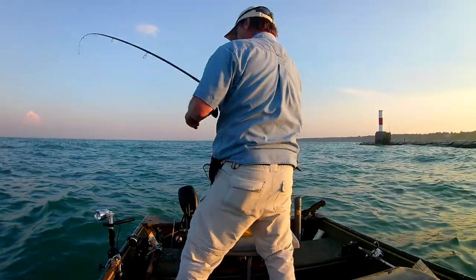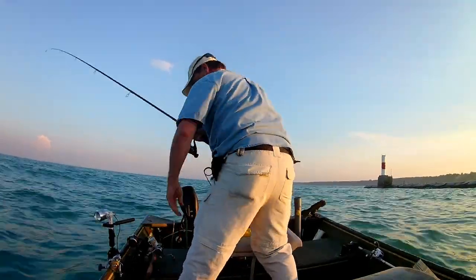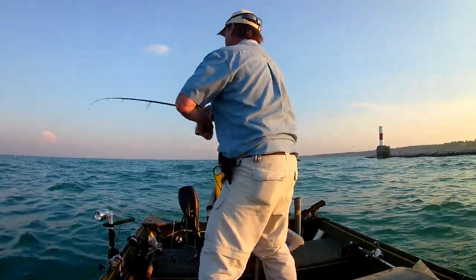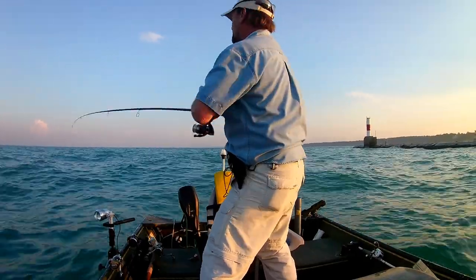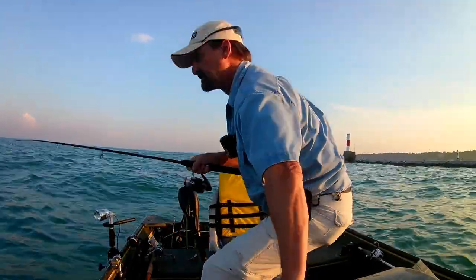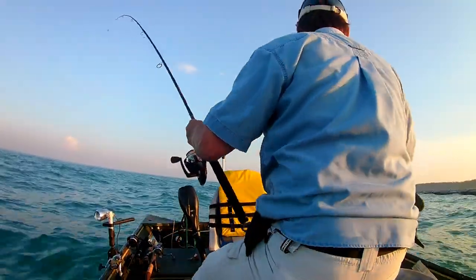That's over there ready to go. Oh, and I never turned this reel around. Oh, I just spilled my pop. This definitely feels like a king. I wanted to turn my reel handles around so I didn't put so much strain on my arm. I get this net ready. Seems like he's hooked good.